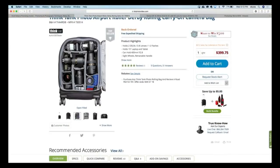Because it has four wheels, it literally glides. I am not exaggerating, and Eric will tell you, you can take your pinky and slide it. You can go through the airport pushing it with your pinky. And if you let go, it will roll in front of you. I'm telling you guys, this is the bag. It floats on air.